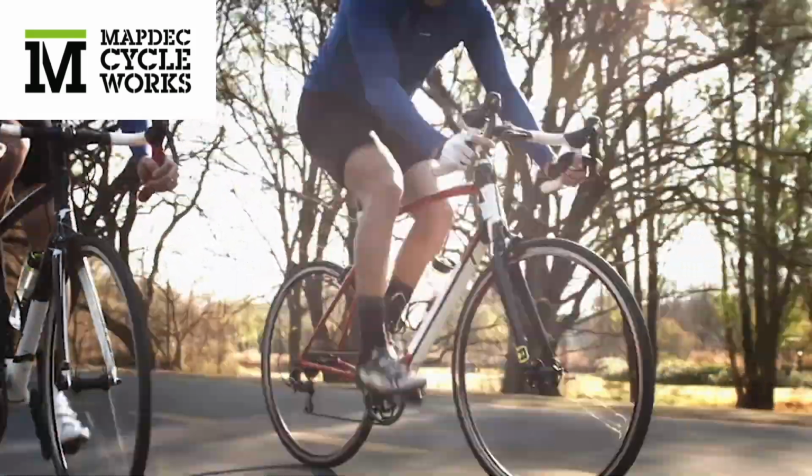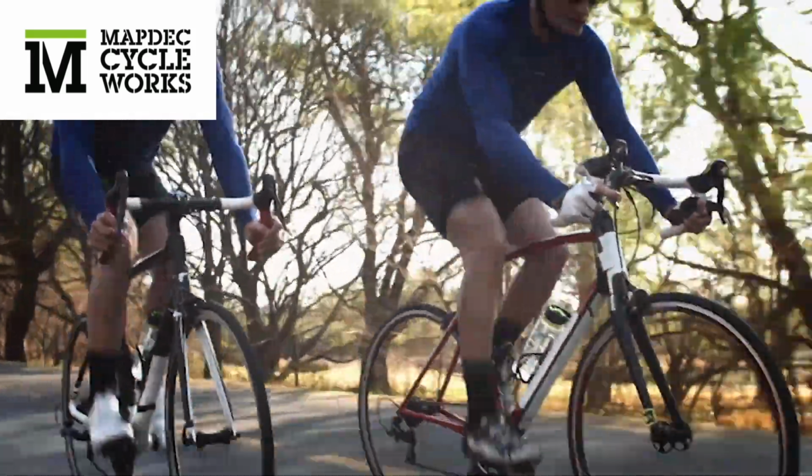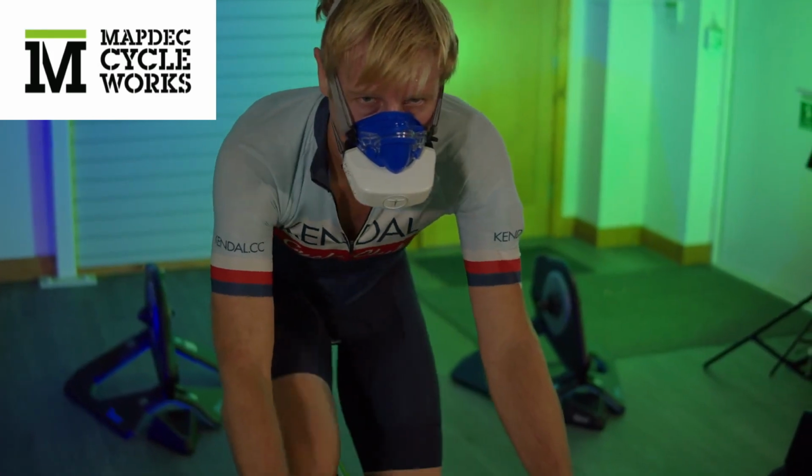So if we're going to give Ben some training advice to take away from this test, what would that be? Well, Ben has two opportunities to work on his pulmonary system in terms of how to ride. First off, you can work at a very aerobic capacity type of ride, so really, really easy riding. And we can use that VO2 mask to test where Ben's aerobic capacity is.